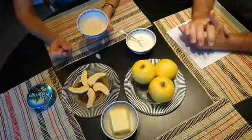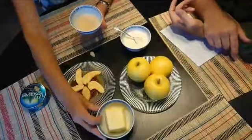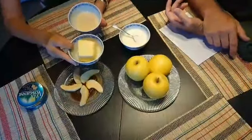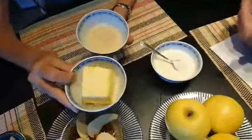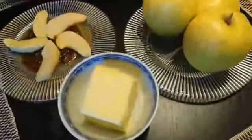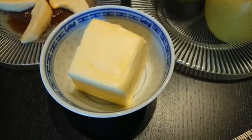C'est quoi, sucre roux? Sugar cane. I was going to say sucre de canne, but that's sucre roux. Voilà. Sucre roux et beurre pour faire le caramel. And, of course, butter. Can you say that word again? Tu peux le dire à ce moment-là? Voilà. Sucre roux et du beurre. I get her to say that word anytime I can.